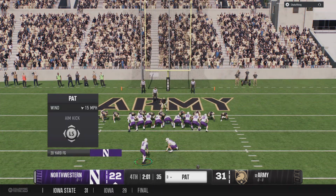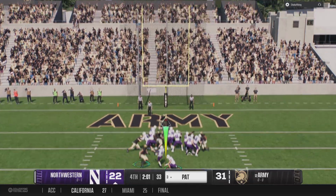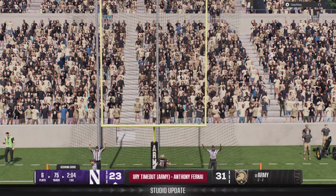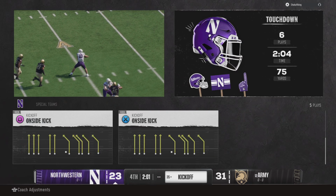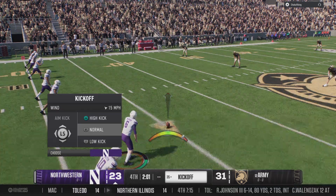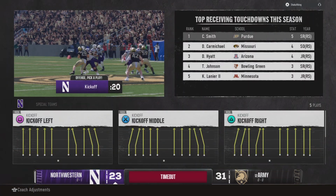And with the lead sitting at 9, they'll try to make it a 1-possession game. And the PAT will draw them 1 point closer. They still need a touchdown and 2-point conversion to tie, and they'll go for the onside kick here in the 4th.